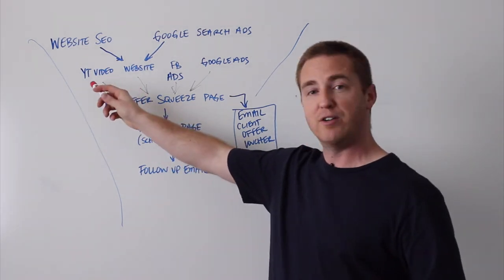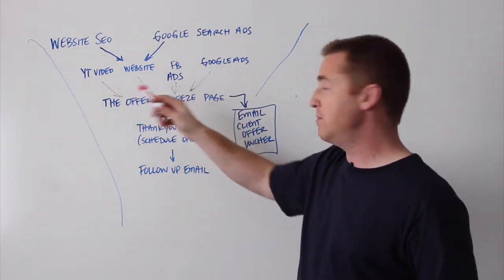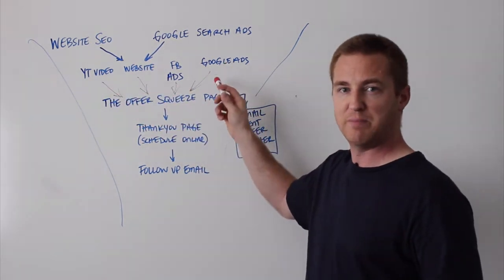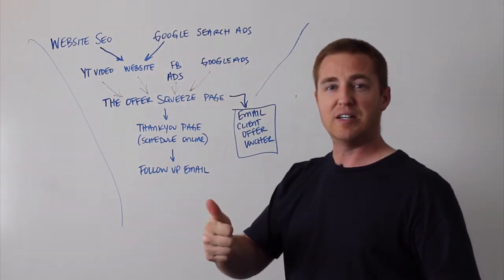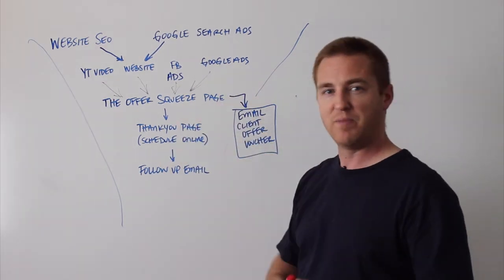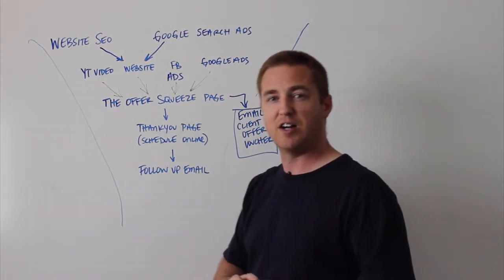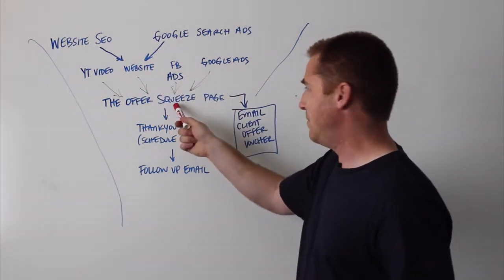So after you've created your YouTube video, you'll also do video ads in YouTube, and that's all done through Google Ads Manager. So those are the three. It's going to be intent ads, remarketing ads, and video ads to drive traffic to your squeeze page. Again, you'll say, hey, if you want the 10% off, click the button, and all of these will take people to your squeeze page.